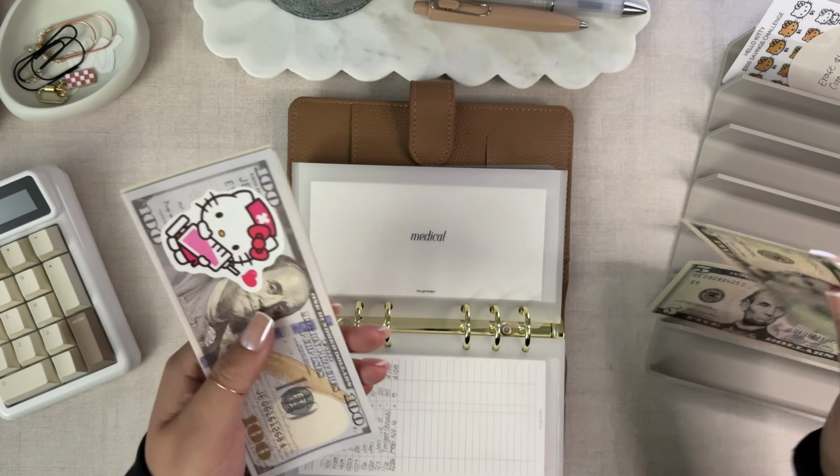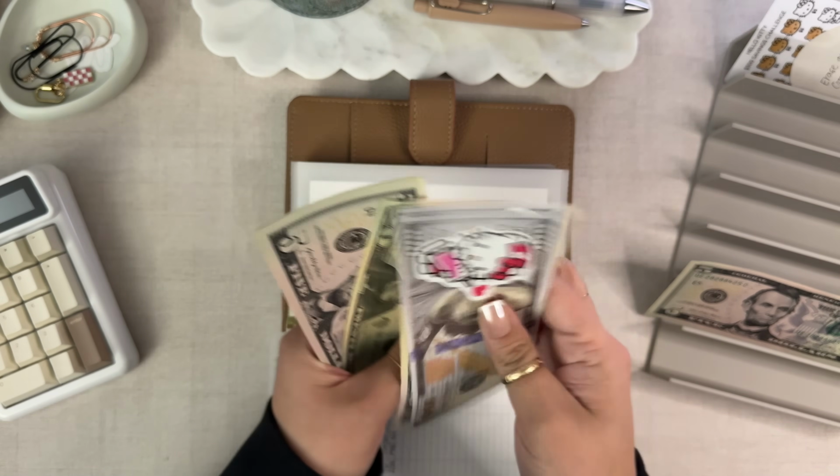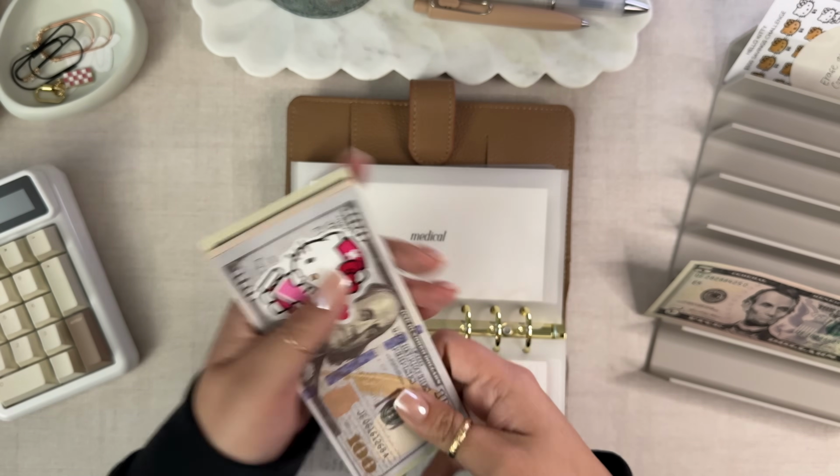Medical is getting $5. So now Medical has 100, 200 in the bank, 50, 70, 75, 80, 85, 90.